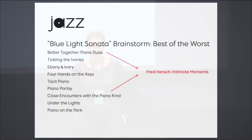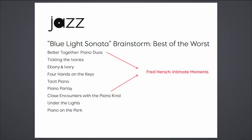I probably will never name a concert Close Encounters with the Piano Kind, but it's fun. I probably won't name it Tickling the Ivories or Ebony and Ivory. Yep, Better Together piano duos. The point was that Fred Hirsch was playing a show of solo, duo, and trio piano moments with other instrumentalists. So we were trying to think about how can you convey intimacy, and that's just it. We landed on Fred Hirsch intimate moments. But there you can kind of see how we started somewhere very abstract and ended with something that had the confidence of the artist, had our artistic director's approval, and at the end of the day, we knew it was something that our audiences would understand.